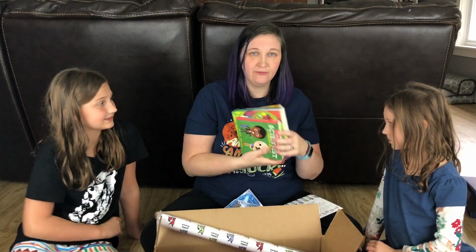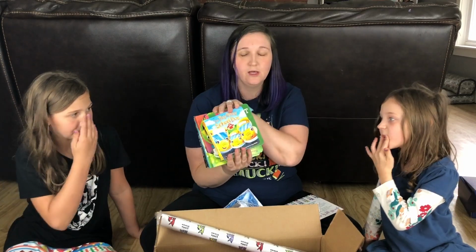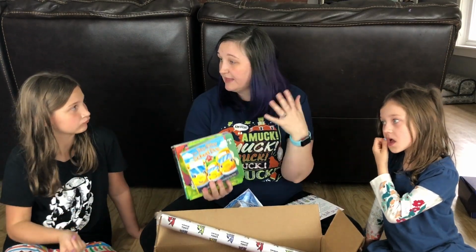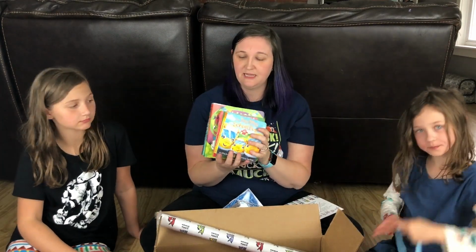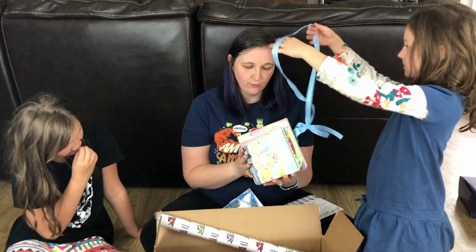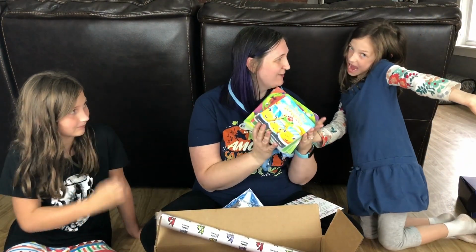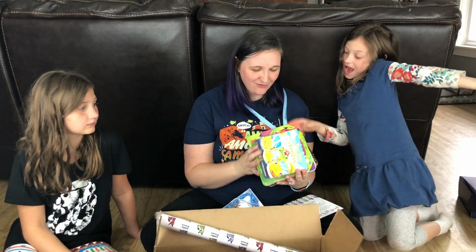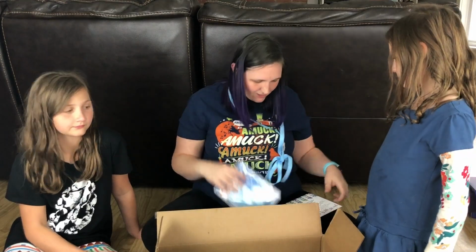Since Christmas is around the corner, we like to give gifts. We donate them to Toys for Tots and different area things. And then their school actually does a toy drive. So we will wrap these up for a little one that will enjoy these board books. That'll be great. So that is everything we got in our awesome mail day.